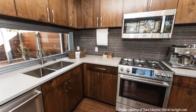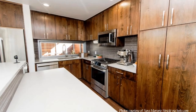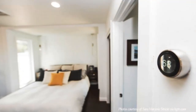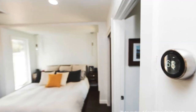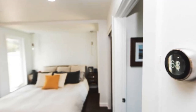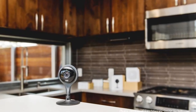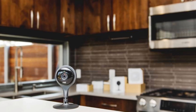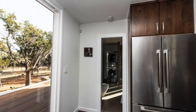The kitchen has a small footprint, but it makes use of every inch of wall space with floor-to-ceiling cabinetry for ample storage. The home is installed with a Nest thermostat system to help keep energy costs down by adjusting the temperature accordingly through intelligent learning of the energy usage. Another Nest cam is placed on the kitchen counter to allow the homeowner to monitor the property while he's away via his smartphone. The kitchen leads to a pint-sized laundry room with a washer and dryer stacked on each other.